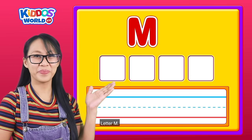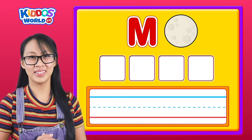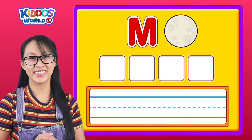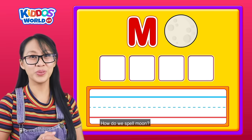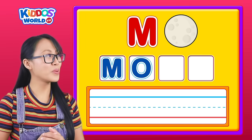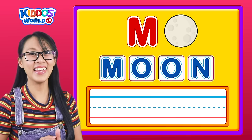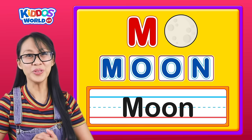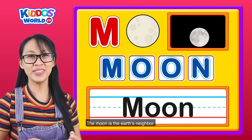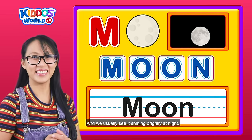Letter M. M is for moon. M, M, moon. How do we spell moon? M, O, O, N. Moon. Good job, kiddos. The moon is the Earth's neighbor, and we usually see it shine brightly at night. Hooray!